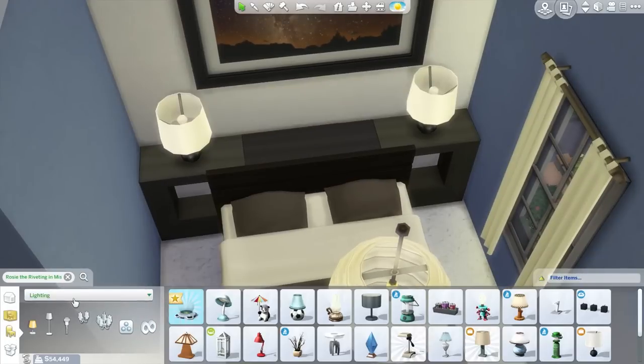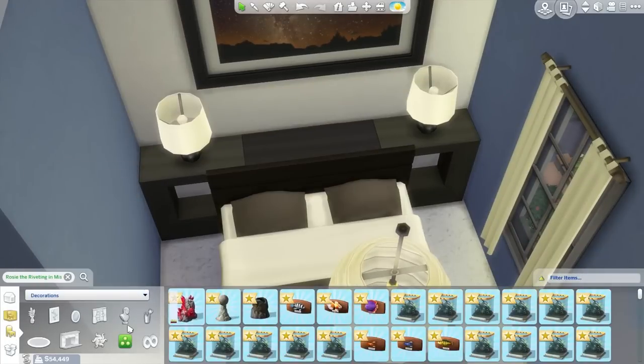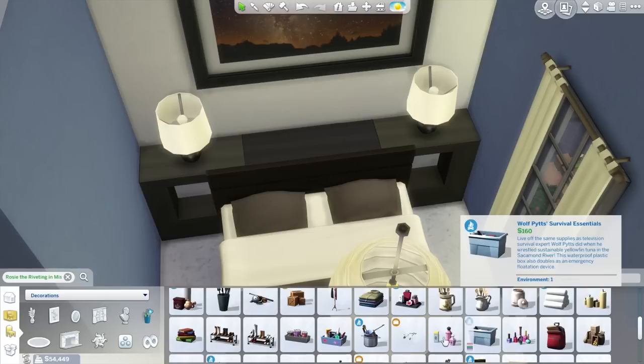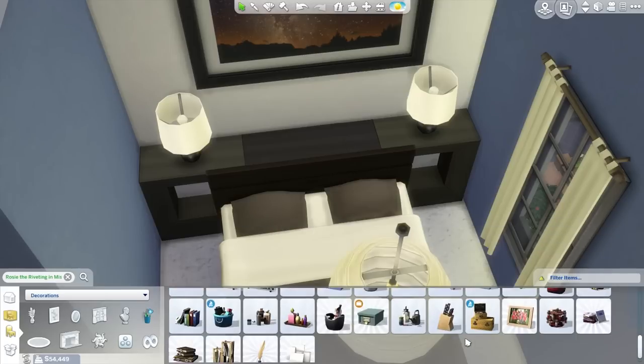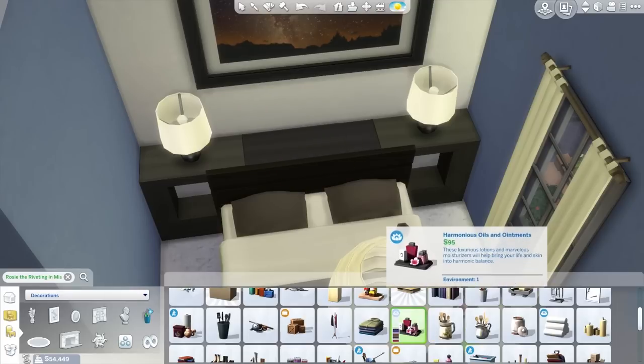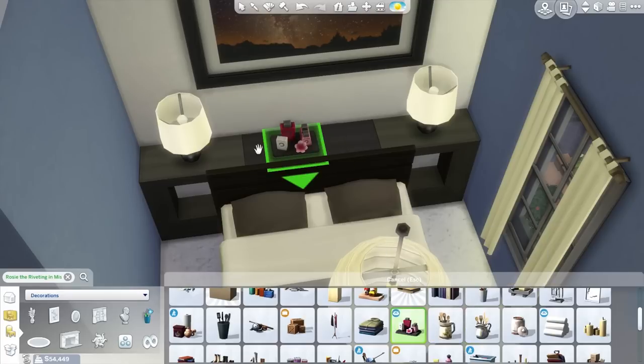And maybe some more books. I don't know what else you'd want to have up there. I could add these in. What are these supposed to be? They're supposed to be oils and ointments.